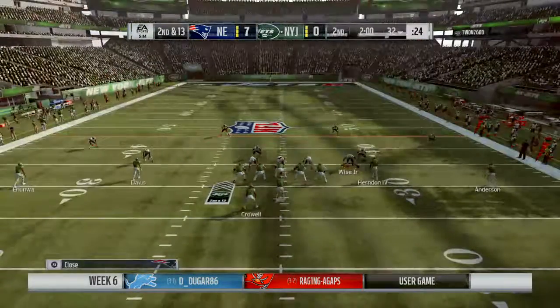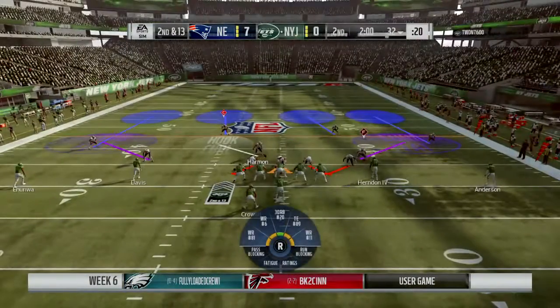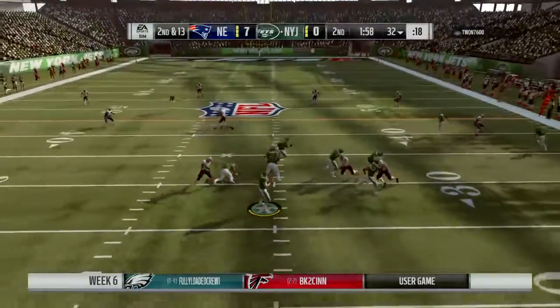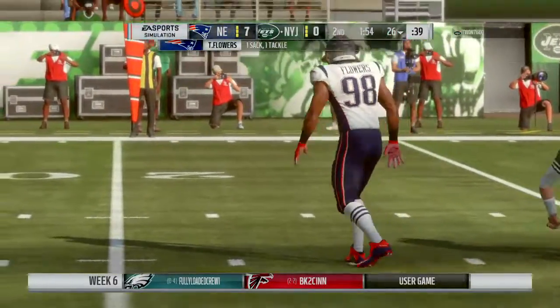Hurry up, here we go. 3:19. A play fake, and it's Darnold. Nowhere to escape, and he goes down.